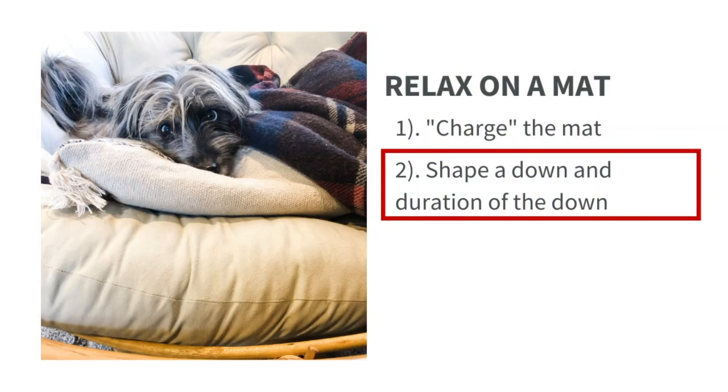Okay, so then the next step is to shape the down and then get a duration of the down. So again, what I mean by that, and I have a YouTube video on shaping, is that we are going to use shaping to get the dog to lay down. So I am not going to cue him to lay down. I'm going to put the mat down, deliver some treats, and then just wait. If the dog sits, I'm going to reinforce that a few times. And then I'm going to wait and see if the dog can offer me a down.